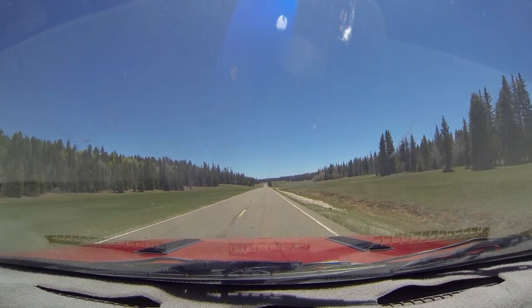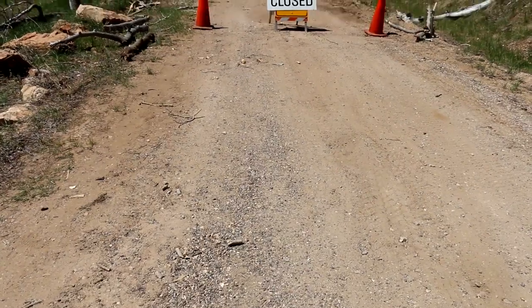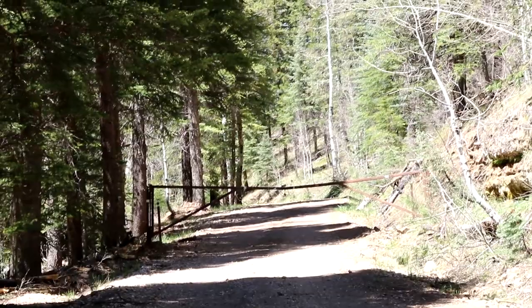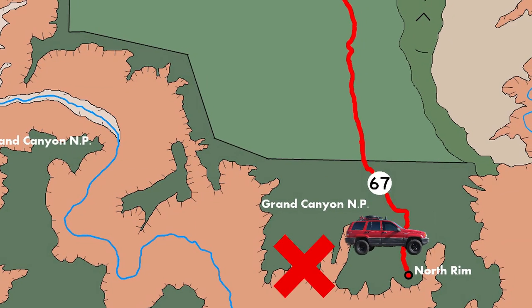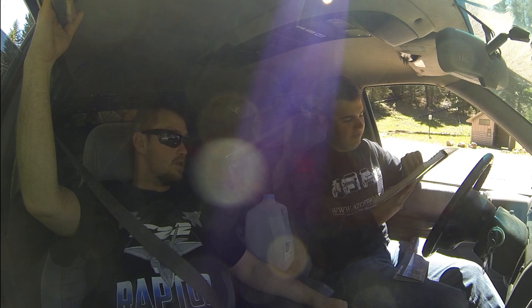We wanted to hit a trail that would take us out to one of the best overlooks in the park, Point Sublime. Unfortunately, just a few miles in, we found the trail gated off and closed. So we have to figure out, do we want to go to Fire Point or Tiyo Point?